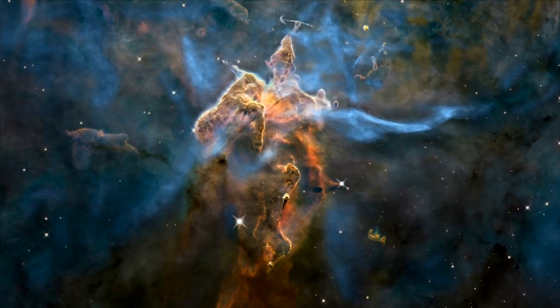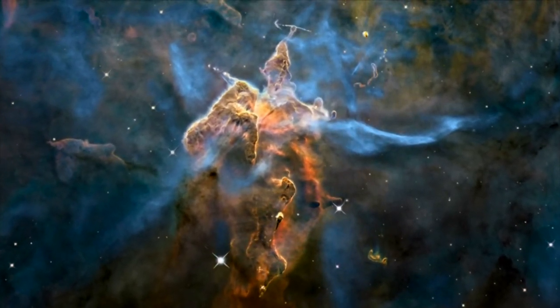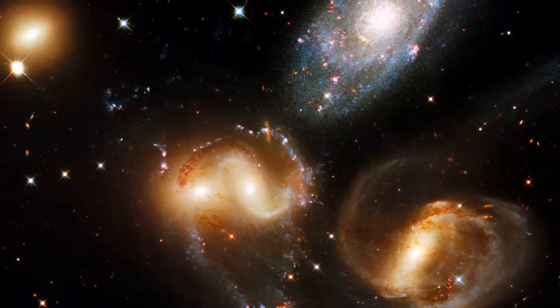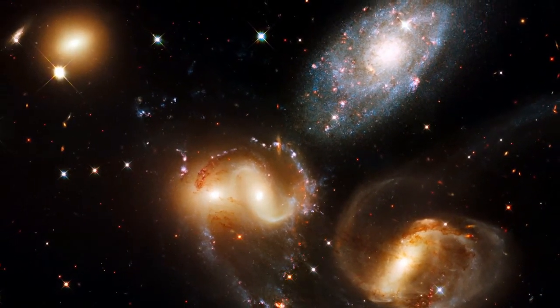WFC-3 is a combined ultraviolet, visible and infrared camera that dramatically extends Hubble's ability to image astronomical objects. With these new capabilities, Hubble is still pushing the boundaries of science after 2 decades in orbit.